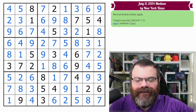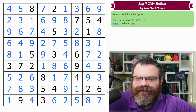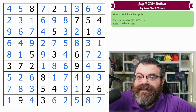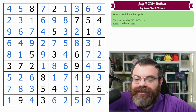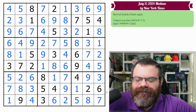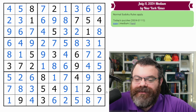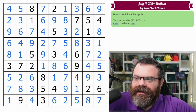Yeah, I think that deserved a hard rating. I've talked about this in the comments a little bit, but I don't think the New York Times does a good job of sorting their difficulties. It's very clear that the easy is only ever singles. So the easy, you never need pairs or triples or pointing or claiming or anything. You just need singles. So that's how they sort the easy. But between medium and hard, I have not figured out what their criteria is. There was a hard the other day that just needed a single pair, and you could solve the rest with only singles. That's not how I solved it, but it could be solved that way.